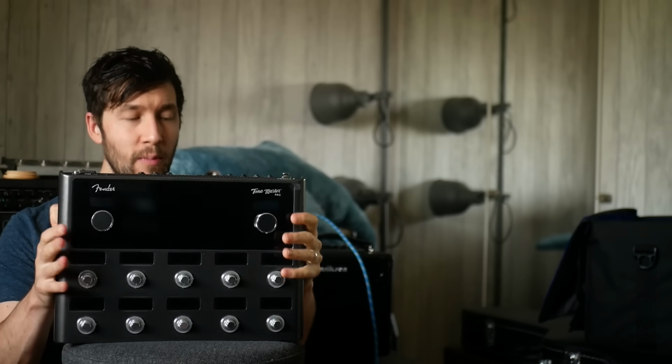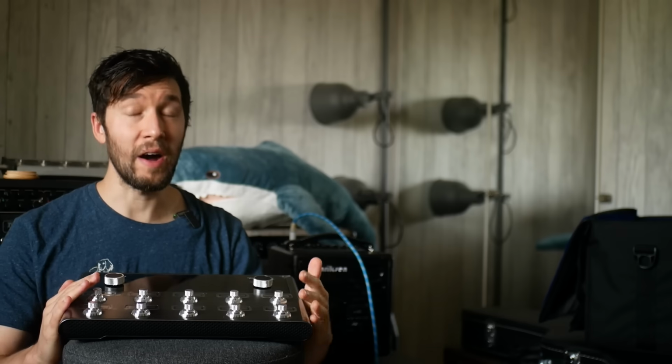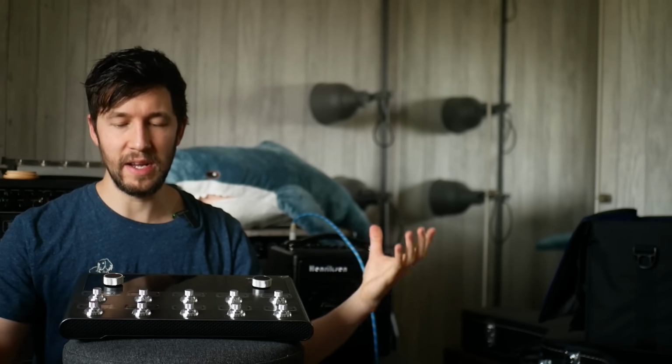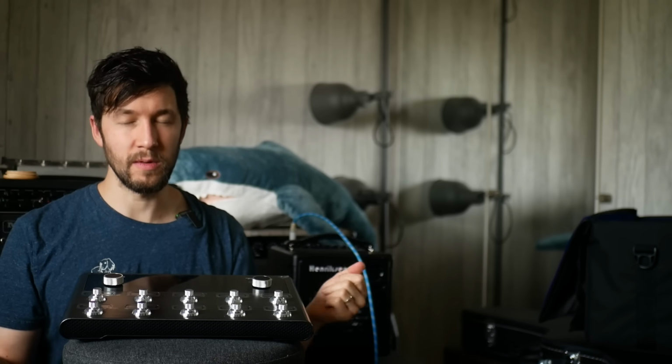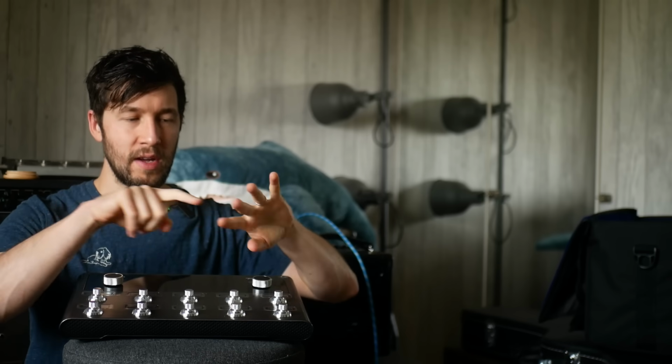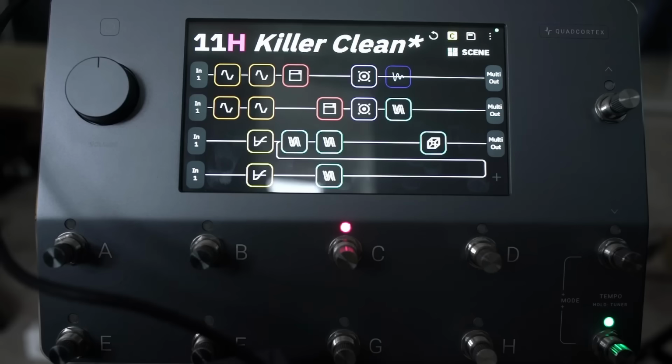I do think the form factor of this is great, but as I'm going to show you in this video, when you're talking about it being the most powerful modeler in the world, there are things that you could do with the Quad Cortex, like 4 parallel paths with an amp on each path and reverb and all that sort of stuff that you couldn't do on this.